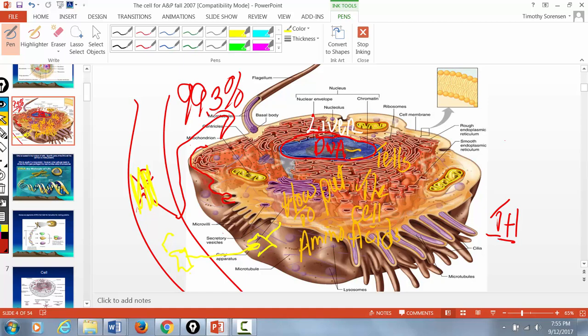Okay? So for the cell diagram, what's inside the nucleus of all cells? And what does DNA tell the cell to do? How to put the amino acids together to make a particular protein. Say yes. Okay? That's all you need to know.